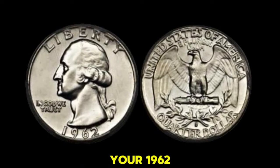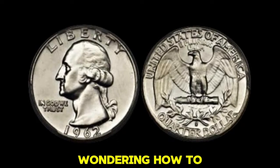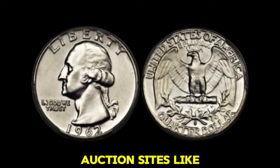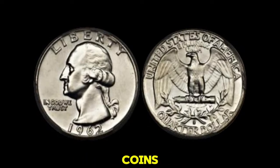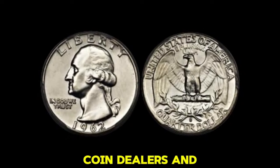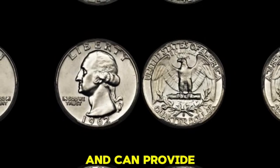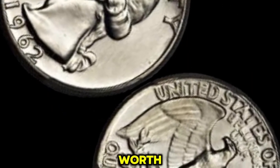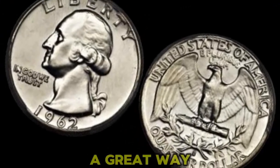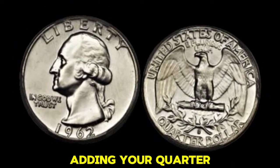If you think your 1962 no-mint mark quarter could be worth a lot of money, you might be wondering how to sell it. There are a few options. Online auction sites like eBay are great places to list your coins, especially if you have a rare or high-grade example. Coin dealers and shops: many dealers specialize in rare or vintage coins and can provide a fair estimate of your coin's worth. Coin shows: if you prefer to sell in person, coin shows are a great way to meet potential buyers and collectors who may be interested in adding your quarter to their collection.